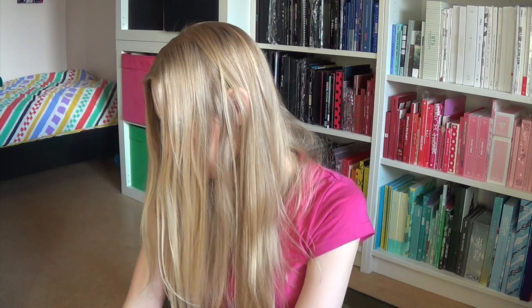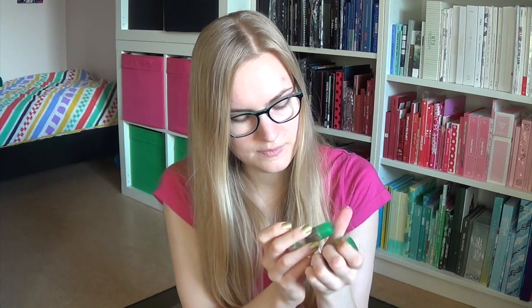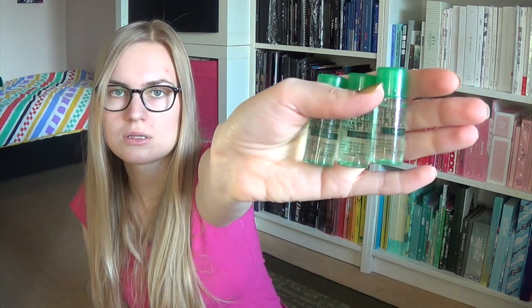And then I got a lot of free stuff, of course. I got emulsion and toner. And then these ones, which are toners. I got three of those. Here we go.